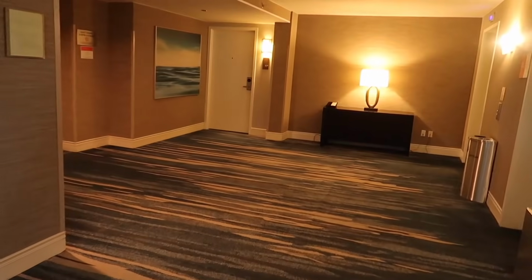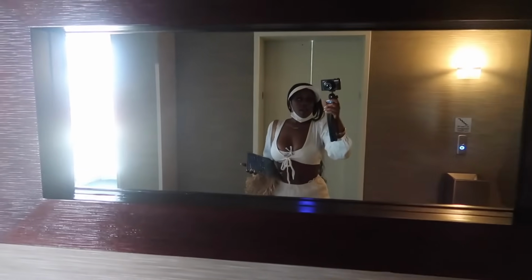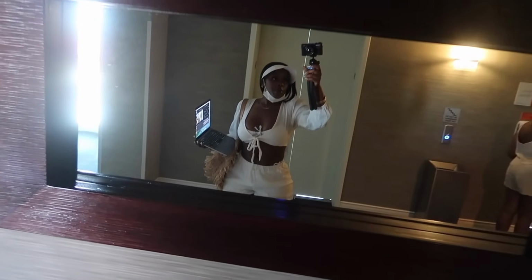Oh, people got dogs in here. And here is our look for now. We're going out to the beach. To the agua.